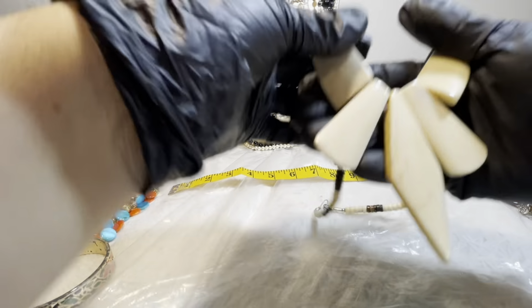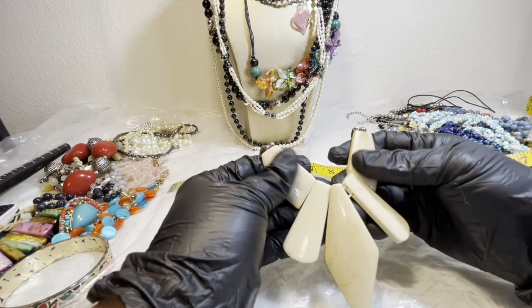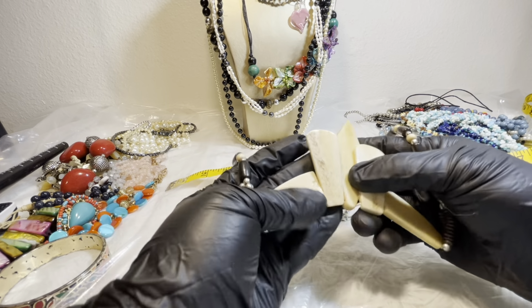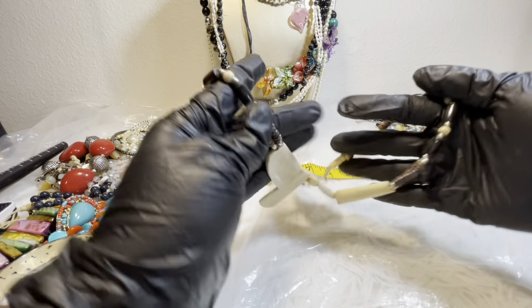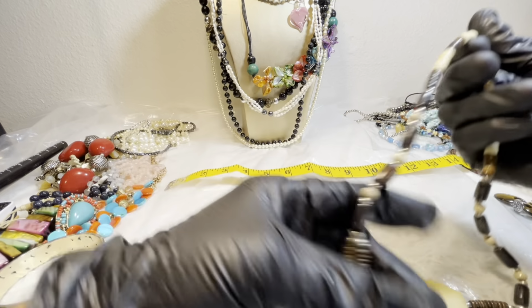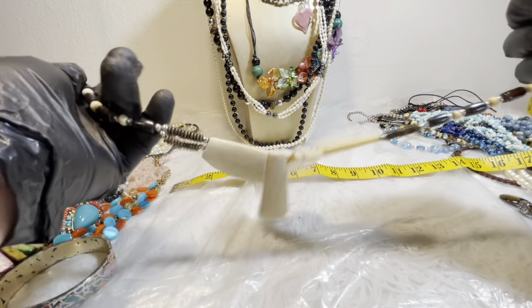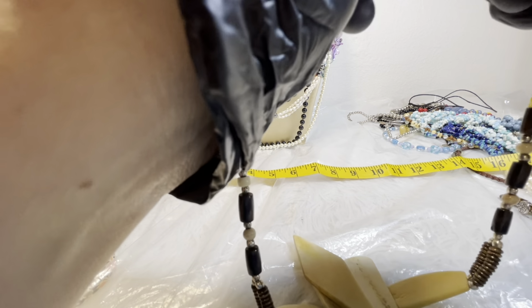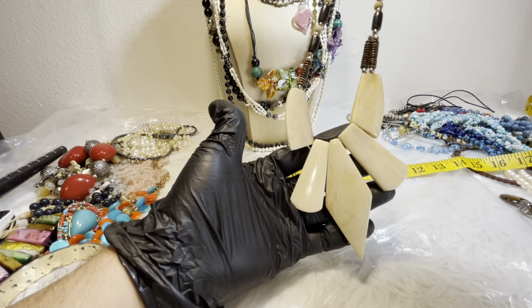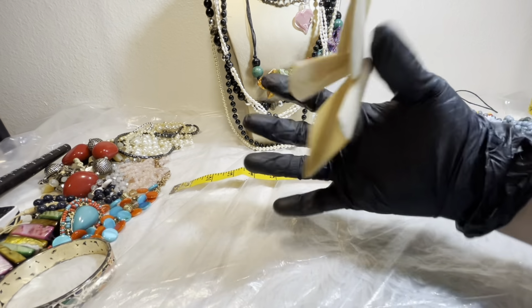This is super cool. I love this. It looks like bone. I'm sure that it's not, but it's just made to look like that. And it has these pretty brown, beige beads. It looks like tribal kind of, maybe African. It's beautiful. So quite a statement piece, I would say.